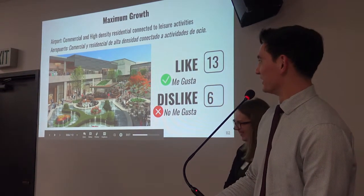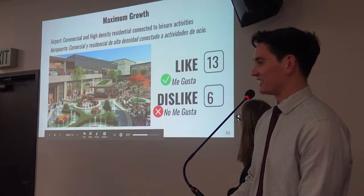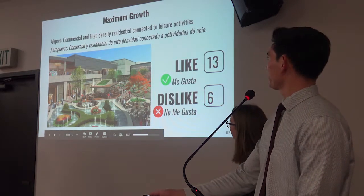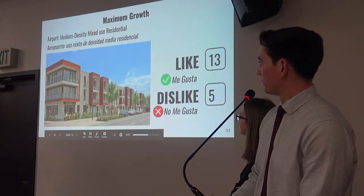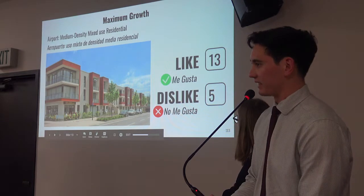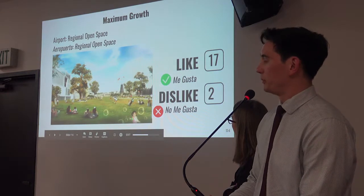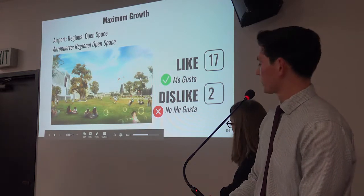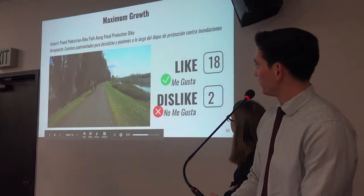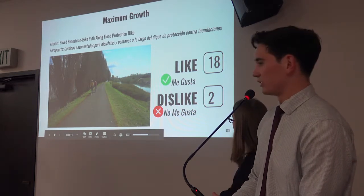The maximum growth alternative in the airport, commercial and high density residential connected to leisure activities. 13 likes, 6 dislikes. Also in the airport, medium density mixed use residential. 13 likes, 5 dislikes. Also in the airport, a regional open space. 17 likes, 2 dislikes. Also in the airport, paved pedestrian bike path along flood protection dike. 18 likes, 2 dislikes.